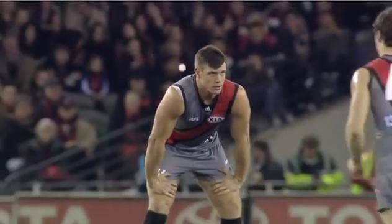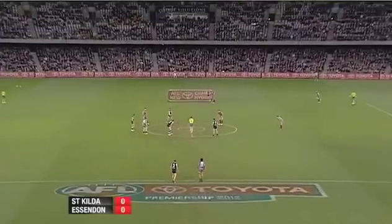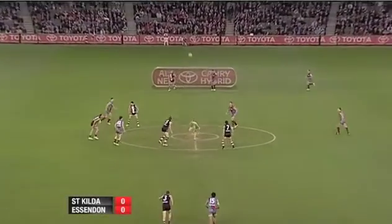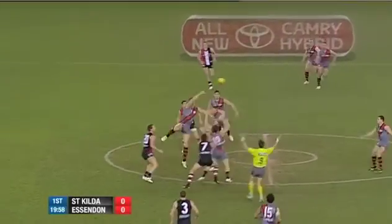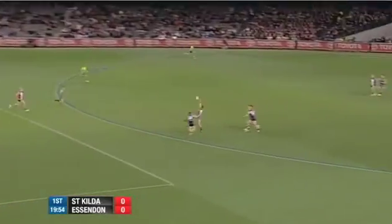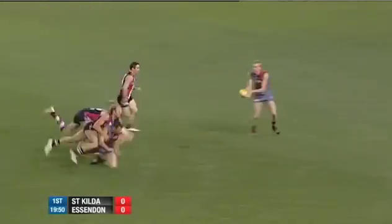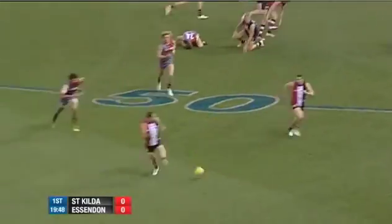Hill's ready in the middle. So is a big boy, McAvoy, who turned 23 in the last week or so, I think last Wednesday, in fact. Hill won the knock. Hayes, the star. Stevens got it inside 50, and now an opportunity here for the Bombers. Couldn't quite tidy it up.